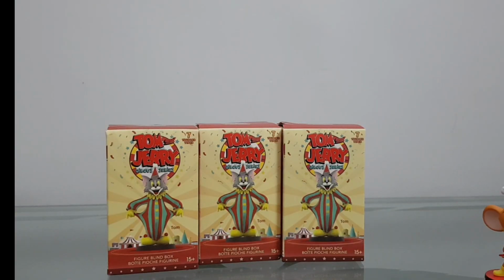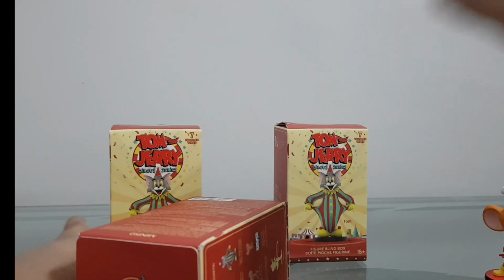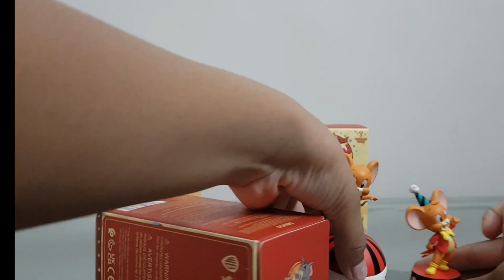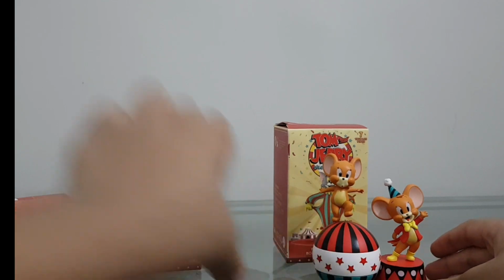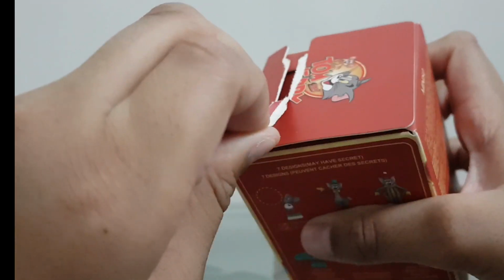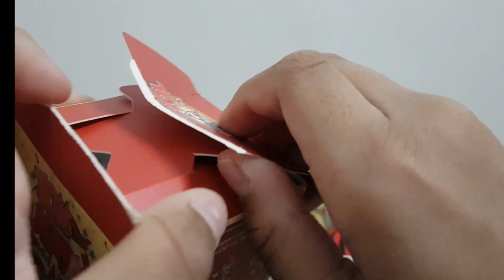Okay, so now I think I'm gonna just choose this one. And there's Jerry the Ball Player. He's gonna hang out with this. Does it stand, guys? Yeah, it does. Yay. Okay, so there's the zipper. Yeah, that was fun.